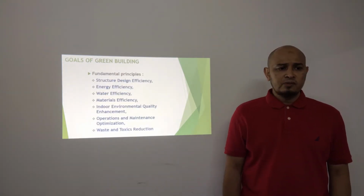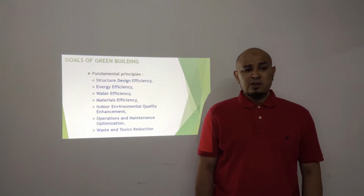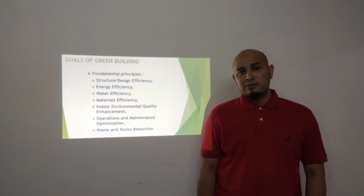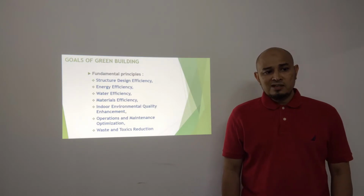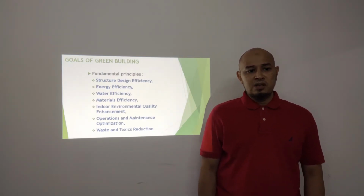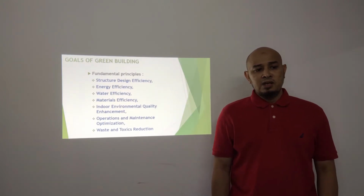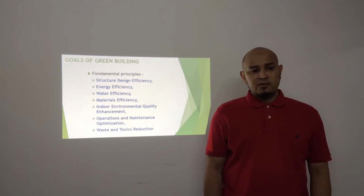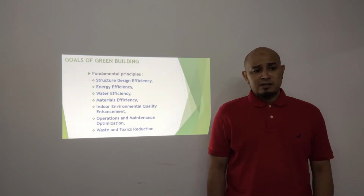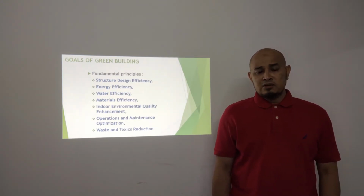The goals of green building are based on a few fundamental principles, which are structure design efficiency, energy efficiency, water efficiency, material efficiency, indoor environmental quality enhancement, operation and maintenance optimization, and waste and toxic reduction.